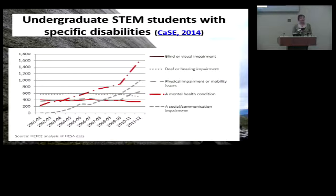It's not entirely clear why that is, whether it reflects the widening of participation in higher education in general, whether it's to do with improved diagnosis, or whether it's simply the fact that more students are prepared to declare a disability. The important thing about these particular conditions is that they are largely unseen. And so it's much more difficult to recognise what the issues are that we need to take into consideration when we're thinking about accessible fieldwork.